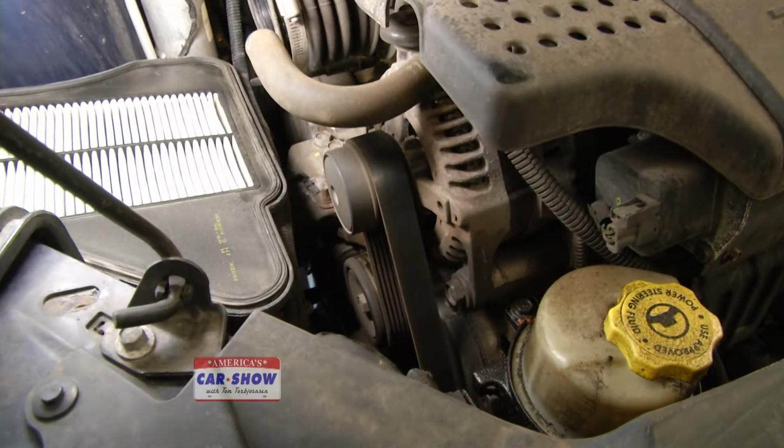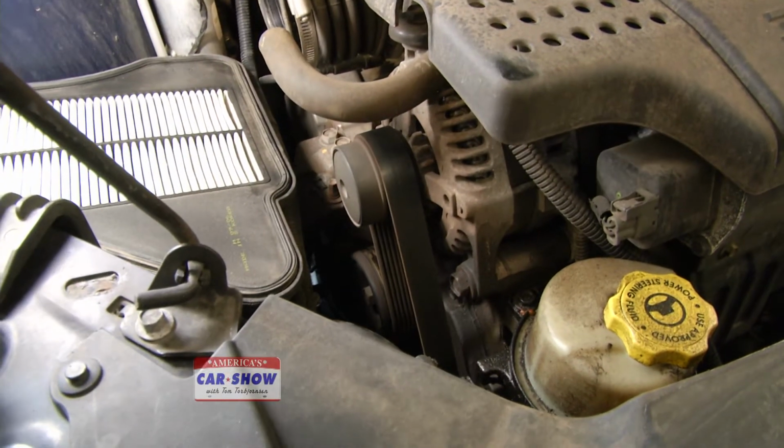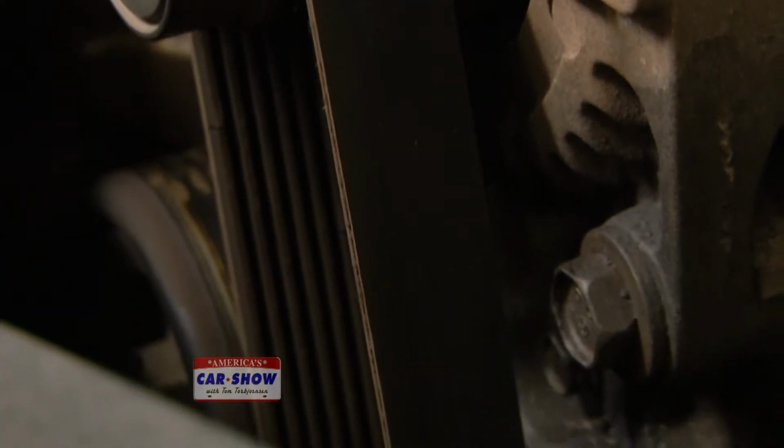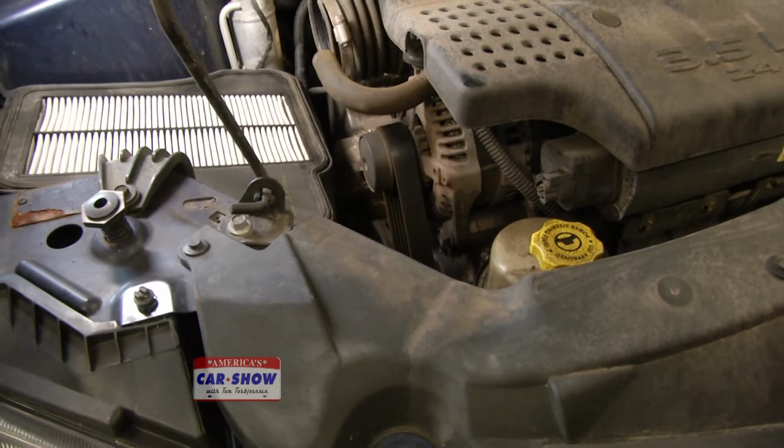Serpentine belt is something you want to keep an eye on. Definitely, you want to inspect that to see how the cracking is. Minimal cracking is somewhat okay, but when you see more than 3 cracks per inch, that's a good indication that you want to replace that one.